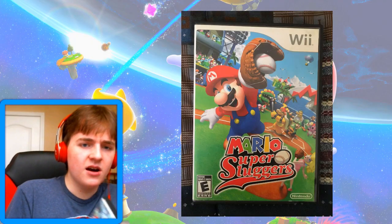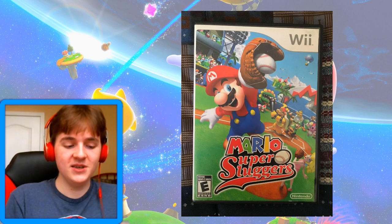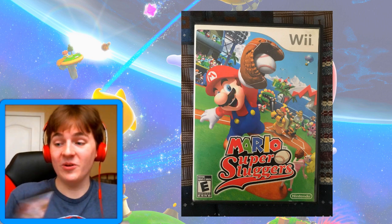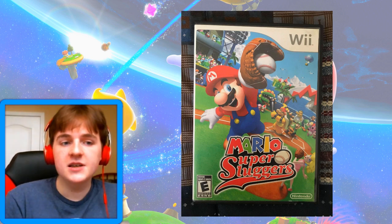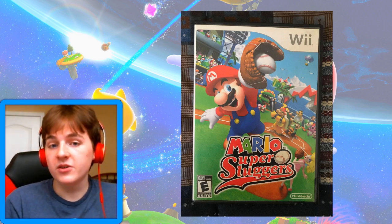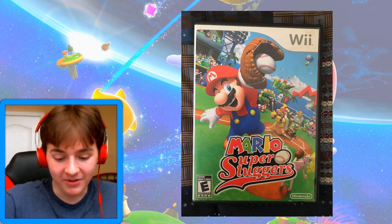All of these games I got for $5, by the way. Impressive. Keep that in mind, because some of these games are worth a good bit more than $5, so it's pretty cool to find them for that cheap. I just keep that in mind in case I might resell these and make a little bit of a profit. But right now I just kind of want them in my collection.